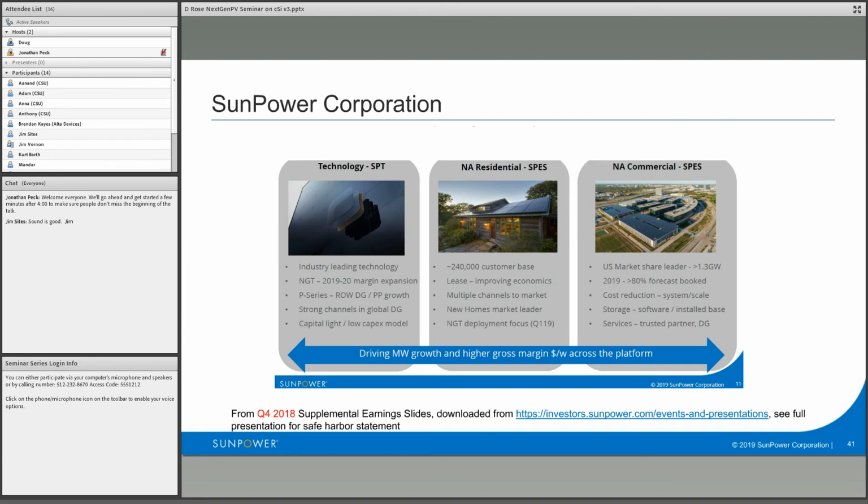I'll go ahead and talk about SunPower first, take the presenter's prerogative, and point out that really SunPower now is 3 companies within a company. The downstream parts of it, North American residential and North American commercial, are leaders in their respective channels. Leader in market share for commercial and 250,000 customers for residential. And both of these channels do full systems and storage as well. And then SunPower Technology is the cell and module manufacturer that should be compared to some of the other ones that we're talking about here.